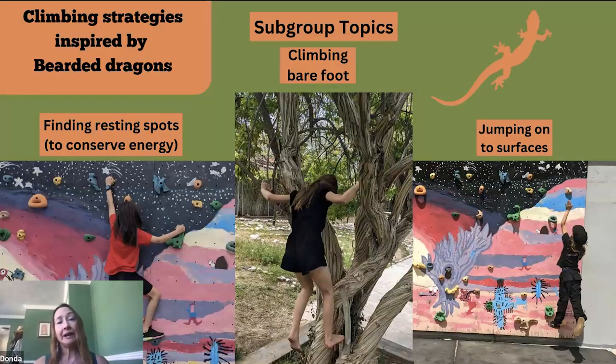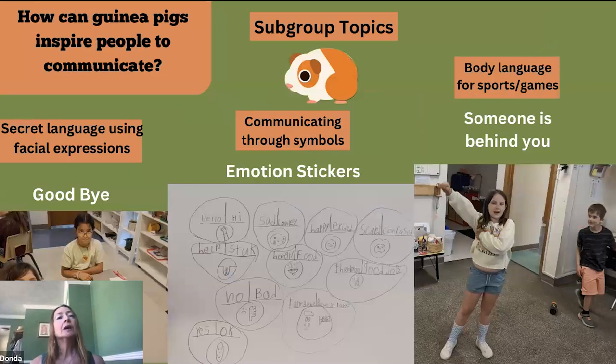Climbing strategies inspired by bearded dragons was a topic that we chose to explore. Then we broke into subgroups where we explored finding resting spots to conserve energy while climbing, climbing barefoot, and jumping onto surfaces while climbing. How can guinea pigs inspire people to communicate was another topic that we explored. And then we broke into subgroups that included the secret languages using facial expressions, communicating through symbols, and body language for sports and games.